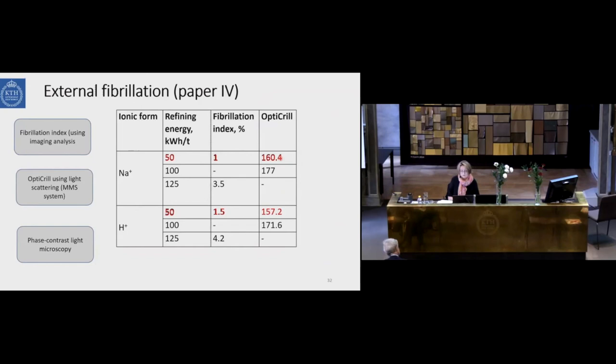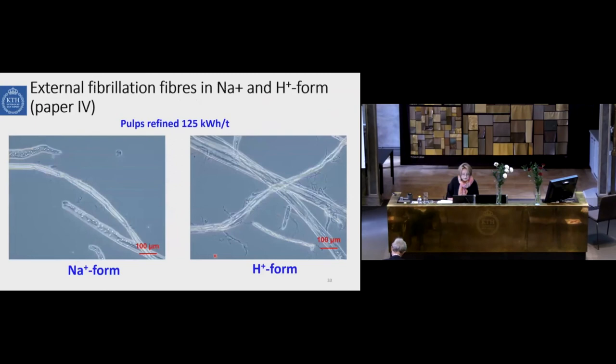Then we had more krills on the sodium pulp fibers than we had on the pulp fibers that were in proton form. So we took a look at the fiber. And these are pulps refined at 125 kilowatt hour per ton. This one is a pulp refined in the sodium form and the other one in the proton form. And as you can see, there's a huge difference between them.